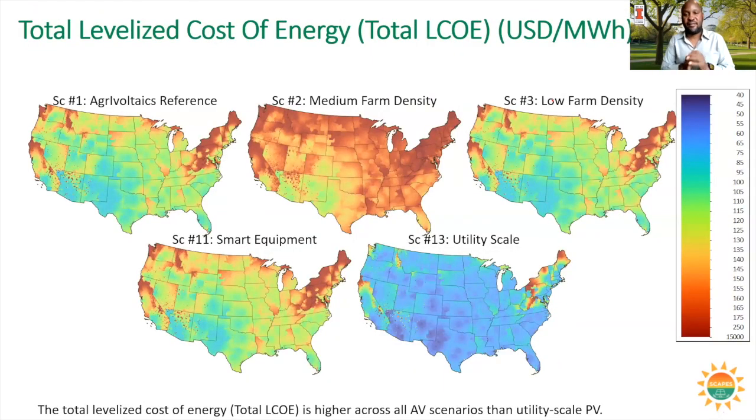And so we're looking at the costs, levelized cost of energy. If we have so many of those 80-acre farms spread all over the US, how much will it cost? What's going to be the average cost of producing a megawatt hour across the different scenarios? So as I mentioned, here is the scale.